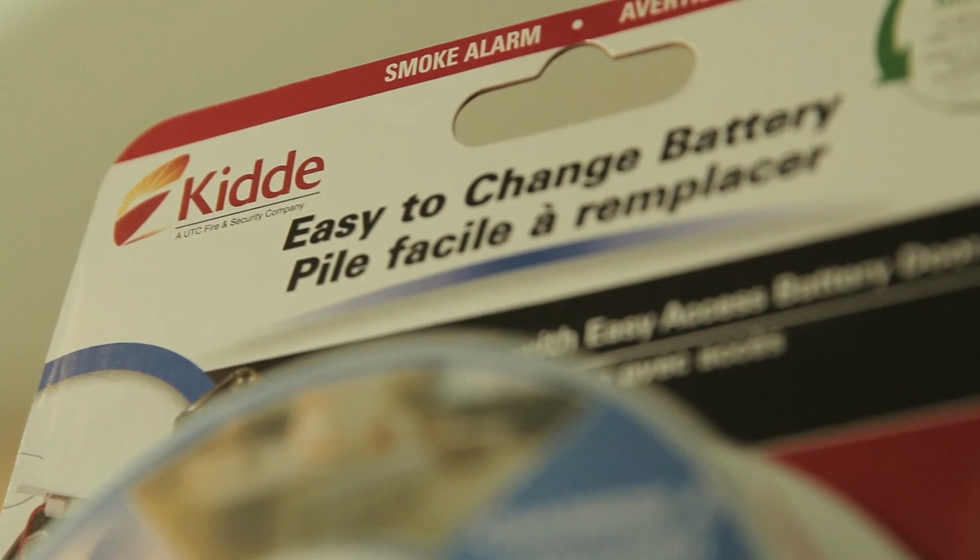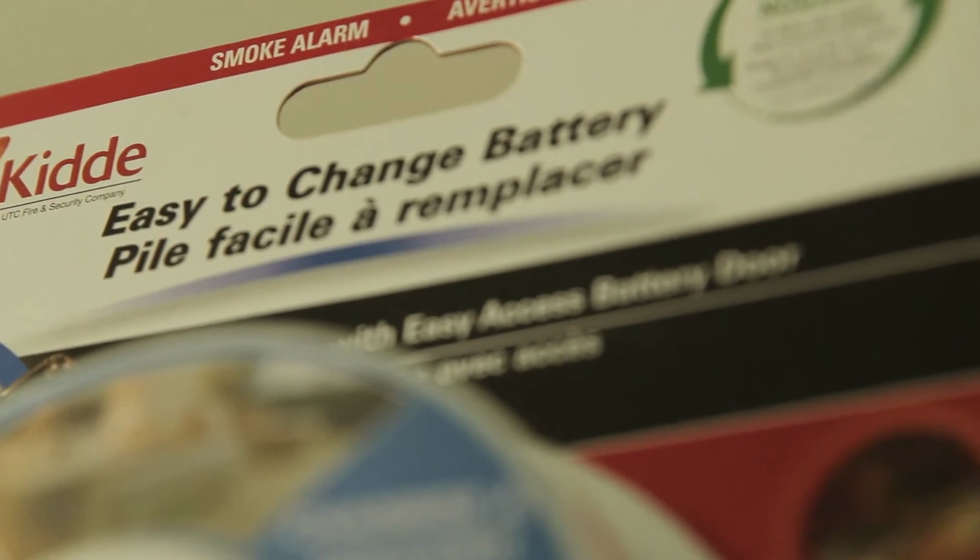You have to think about what you're protecting. Is it worth more than $10? That's all you have to do, is look at it that way. And it's simple to install, and it has everything you need for it. So Kidde, K-I-D-D-E, smoke alarms, the only ones that I use.